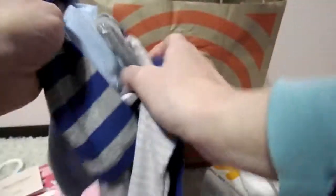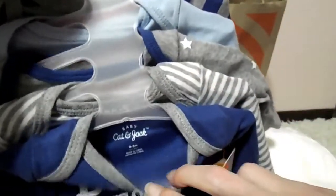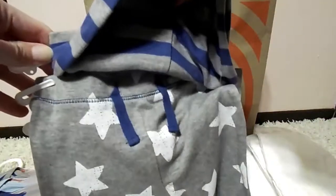Next one is stars. A blue onesie. And then another stripe one. Adorable. And then we got the pants to match. The striped ones. And then the star ones. Adorable. And then just blue ones.